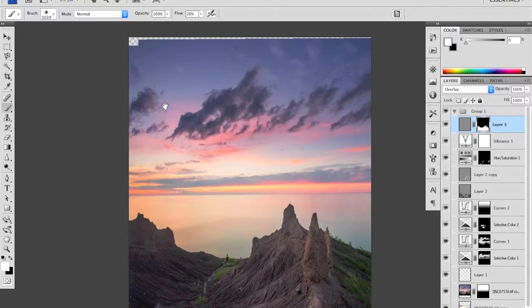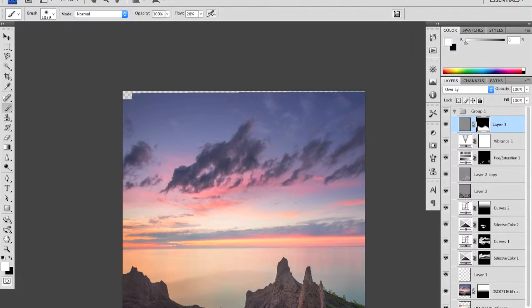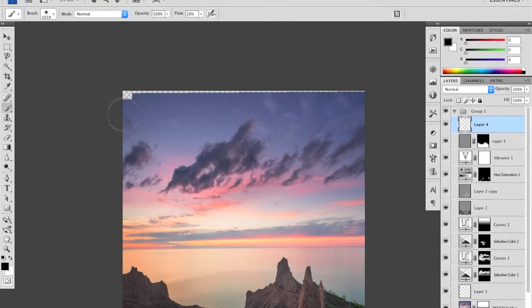As far as the rest of the sky here, we're going to do a new layer, Stamp tool, and we're just going to paint in the blue to the sky. So that looks pretty good.